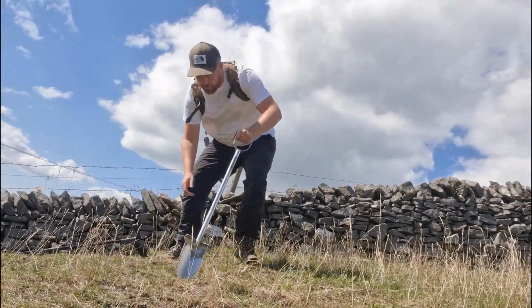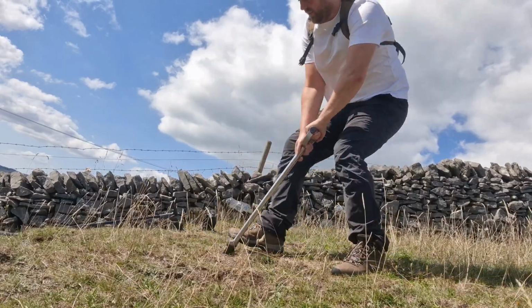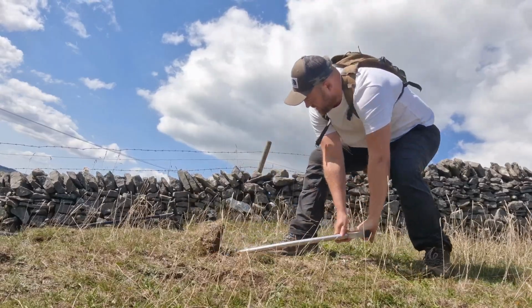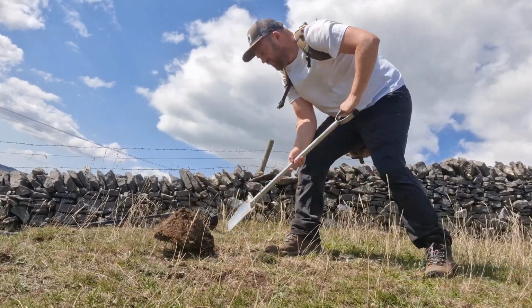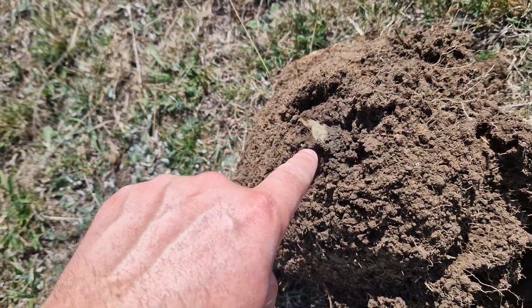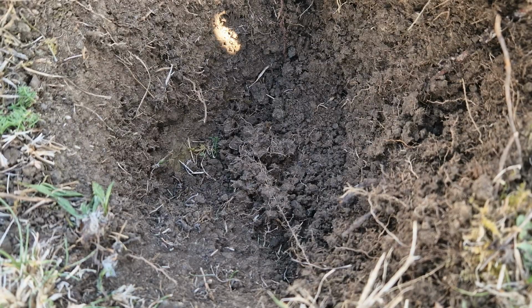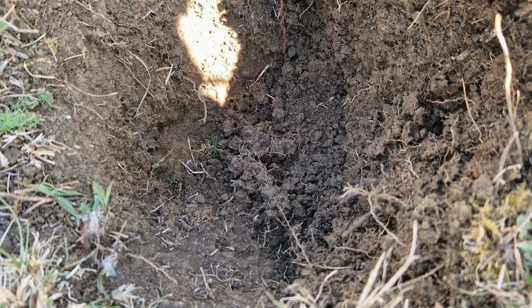That one's just there. Not deep, maybe 4 inches. I can already see an imprint where it's been, just there. If we get in here with the pinpointer, I've got more imprint just down there.